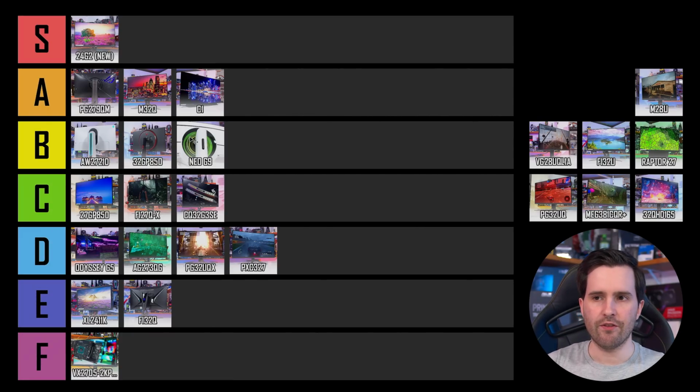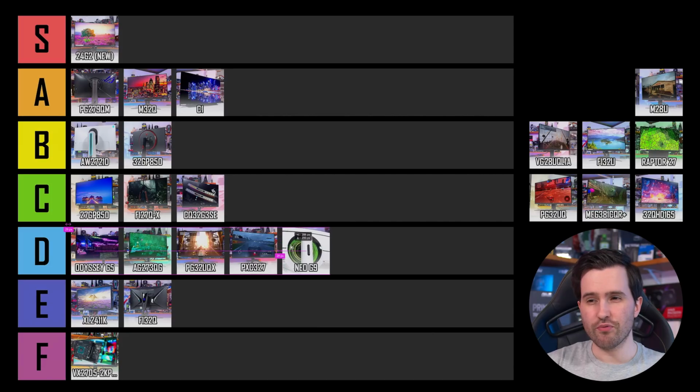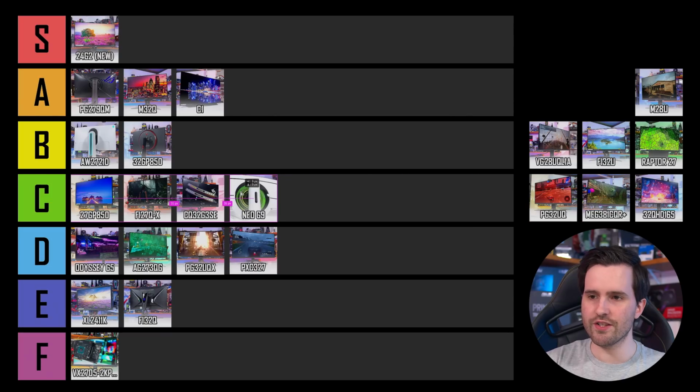So things like the scanline issues, the poor HDR performance with the firmware update that it's shipped with, and a few other issues that are continuing to be part of Samsung's monitor releases, means that, I mean, at the very best, if I was being generous, this would be a C tier monitor, but really because of those issues, I'd probably want to put it in the D tier, which feels harsh because of the performance.